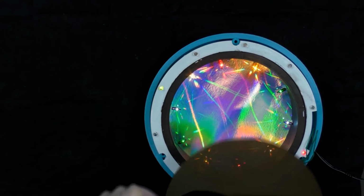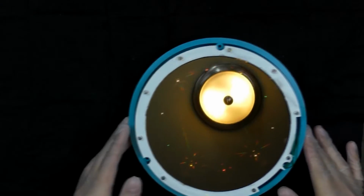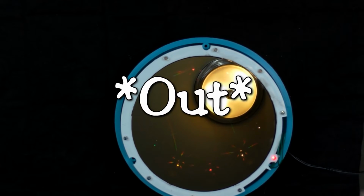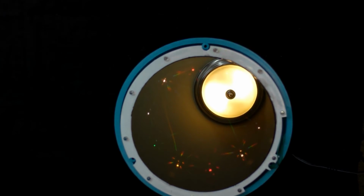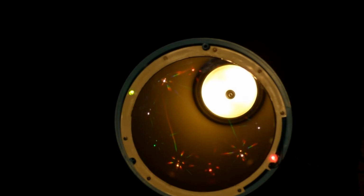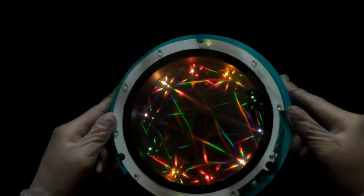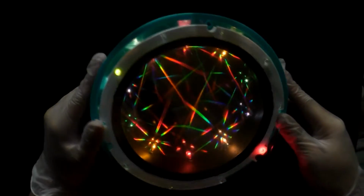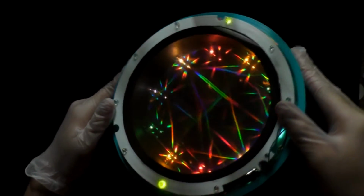Let's see if this helps it out. So it's definitely darker, and that's expected because you're lessening the amount of light that can get in. But let's see what happens when I turn off the lights. Yeah, that's right. It's looking nice. We get a lot more actual depth here. The light has been reduced quite a bit, and that's to be expected because, once again, we're cutting down the amount of light that can escape.